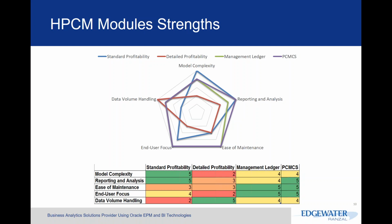Now, Management Ledger really takes the advantages of Detailed Profitability and Standard Profitability and combines the two of them. It can handle volume well, because it's based on ASO, it can handle a lot of volume very well. And of course, it's incredibly end-user focused. We'll see as we go through, updating and maintaining a Management Ledger application is incredibly easy. Of course, your ease of maintenance, and your end-user focus because of that ease of maintenance, is very good as well. And to further that, PCMCS is now based on Management Ledger, but it takes it even further. We have some key advantages of PCMCS. Of course, it is cloud-based, and it does come with all those advantages of the cloud, but we also get key advantages in terms of bundled data management and bundled reporting.